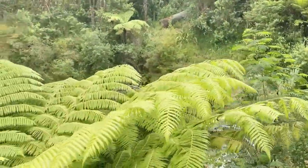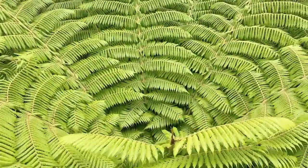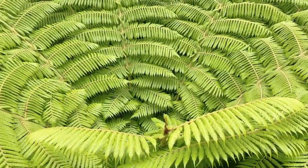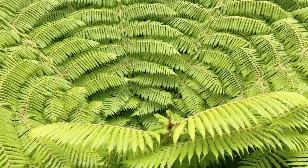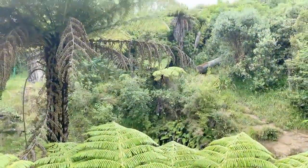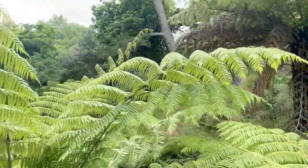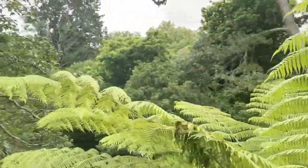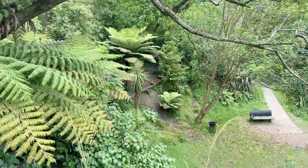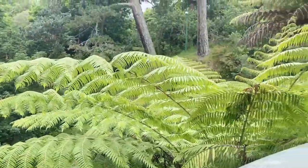Yes, looks lovely and green here, doesn't it? Really gorgeous. I love this, looking down into the centre of the silver fern. Look at this. I always think this would make a great screensaver. So I'm standing on a platform now, just looking down, and we're going to walk down and end up down here, and we'll have a look at the waterfall from below.